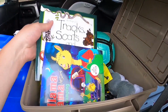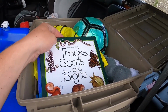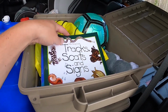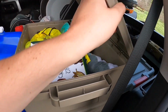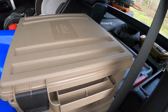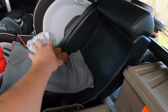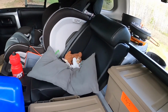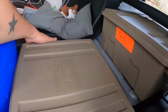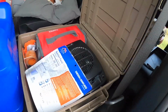Just things to explore. We bring stuff like this, tracks, scat, and signs, how to recognize animal prints and their poop and who made what and things like that. So yeah, he gets 1 box of personal items minus, you know, his favorites that he keeps with him all the time. And then the other box is basically just emergency supplies.